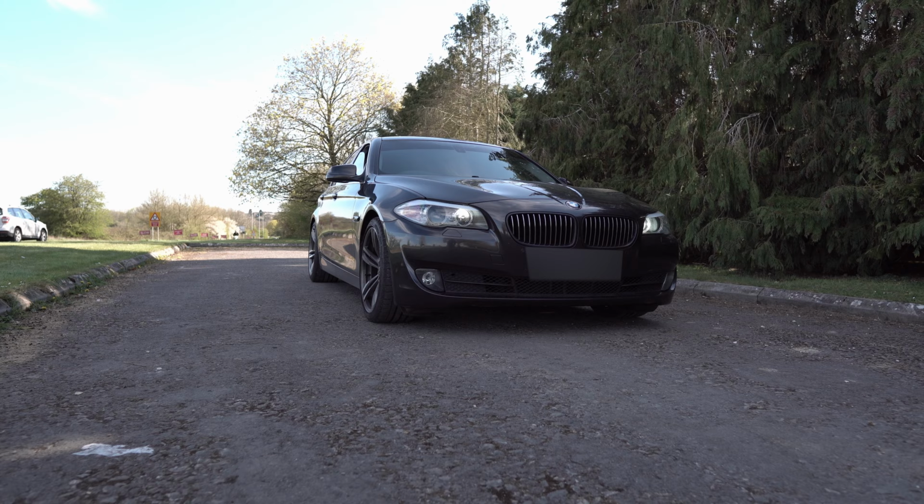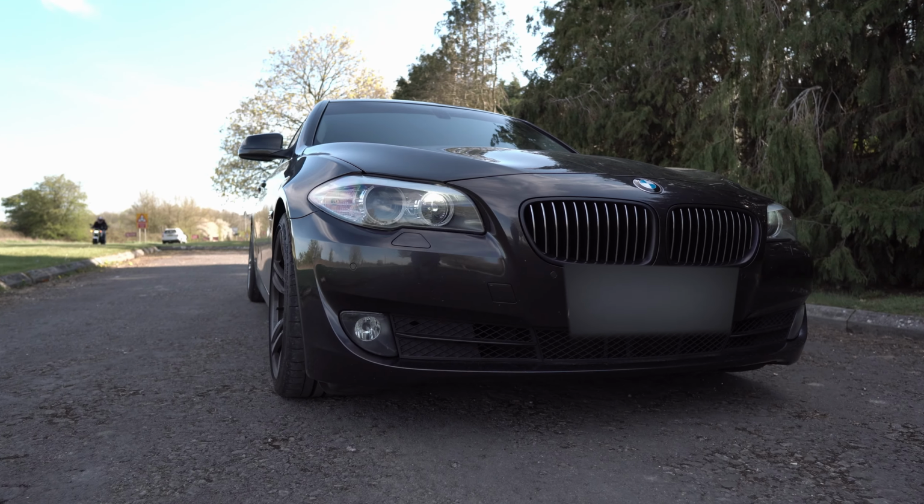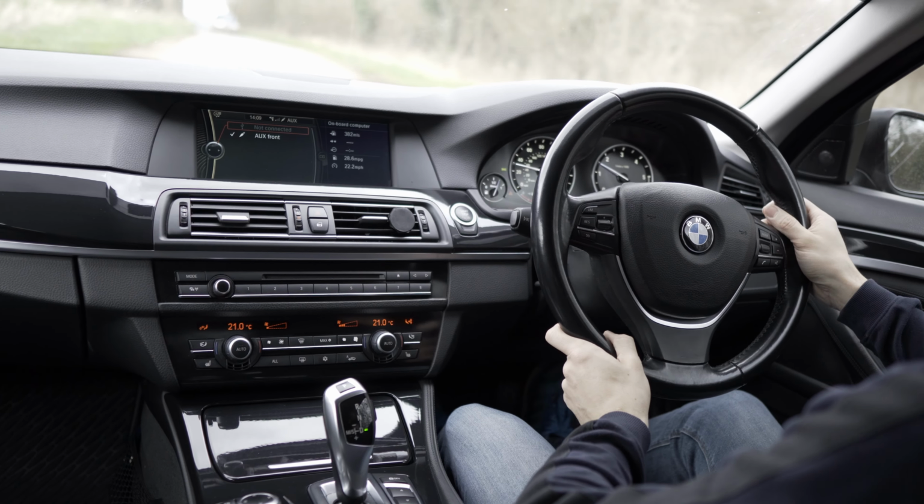The BMW 5 Series F10 was sold from 2010 until 2017. It is the best-selling 5 Series to date. Some people love it, some people hate it, some people fear it outside of the warranty. For the last 5 years, I've been owning a 2010, beginning of the production, 530D and 57, and I have been repairing it, restoring it, and upgrading it.